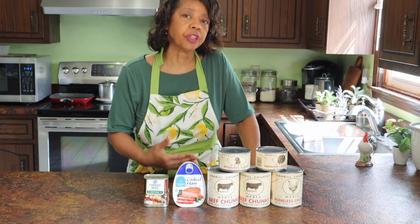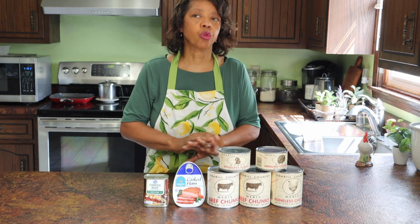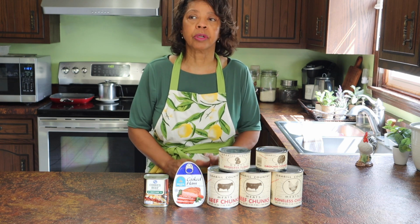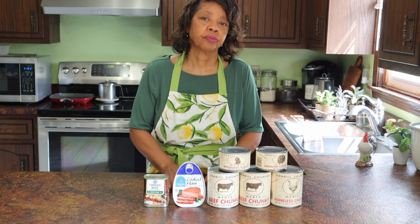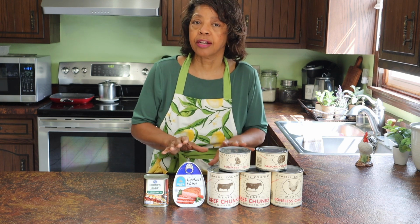And I'm starting with canned meat simply because last week when we had a horrendous storm in this area, it knocked the power out, and my first thought was, oh my God, the freezers. So if you want to have food that's going to be shelf stable, long term, you want to make sure you have a supply of canned meats.